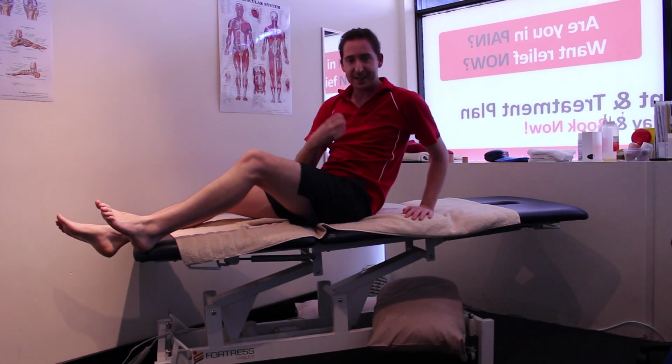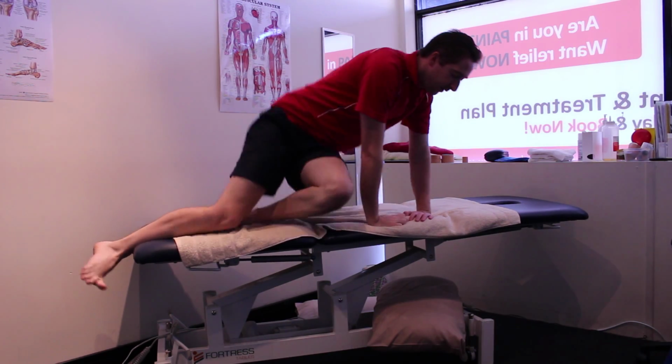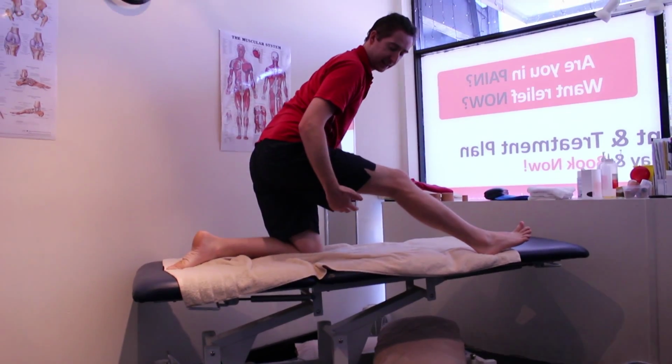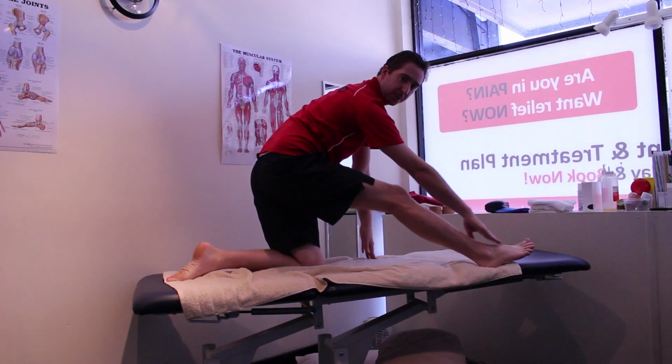Your next two stretches are your hamstring and hip flexor stretches, which are important. For our hamstring stretch, there's a wide range, but a good one is to get in a kneeling position and gently lean forward so you feel a stretch through here. You'll note that I've got my toe pointed out.